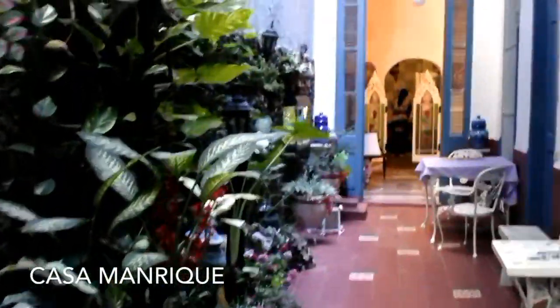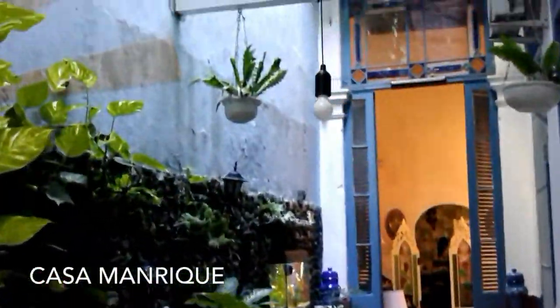And the hallway that Melissa's walking down now, there were 3 separate rooms, but they were really nice, and I'd really recommend it. It was called Casa Manrique, and then back to some more exploring of Havana.